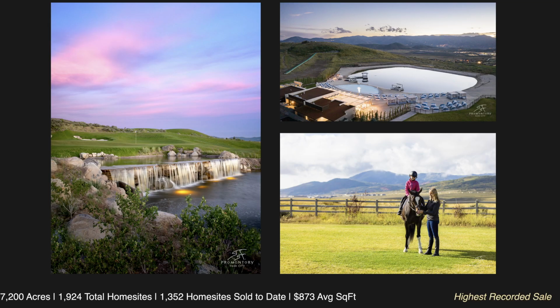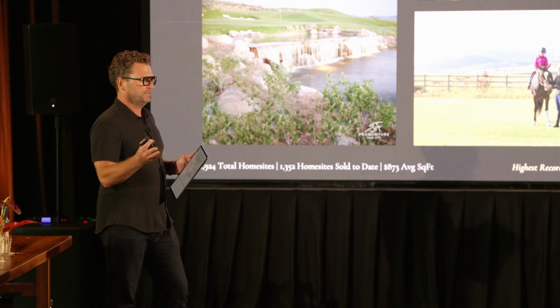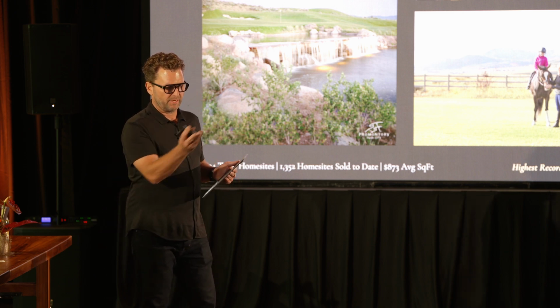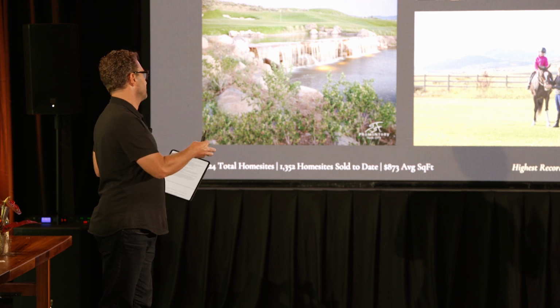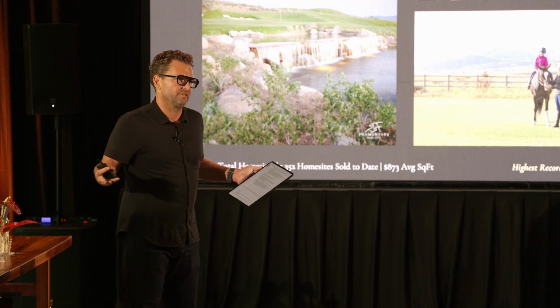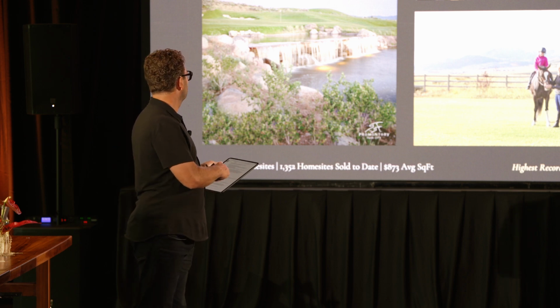All right, so one of the first communities I want to highlight is Promontory. This is kind of the gorilla of communities in Park City. It's 7,200 acres. It's got just over 1,900 home sites, about 1,300 sold. Average price is about $800 a foot. The interesting thing about that is there's only about 900 homes built currently in Promontory. So it's really at that 50-yard line, with a lot of room and potential and opportunity for growth there.